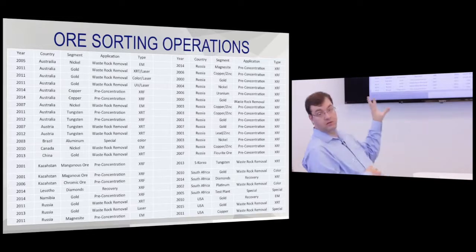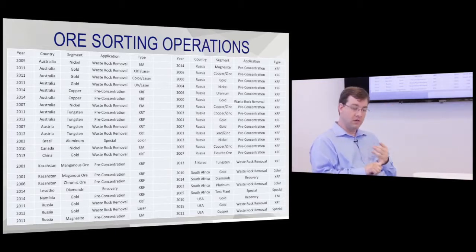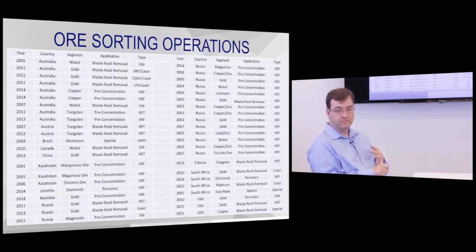Yeah, these are all, they mine the rock and then they either take the waste, sort the waste, or take the ore and sort the ore. Do not charge except for reclaiming the rock.